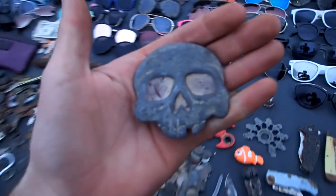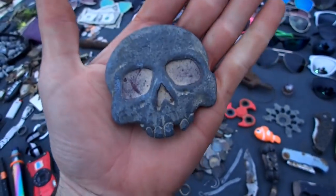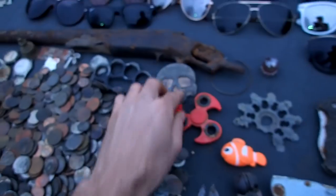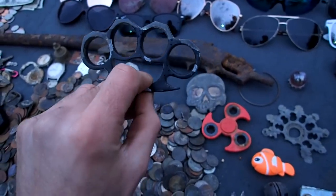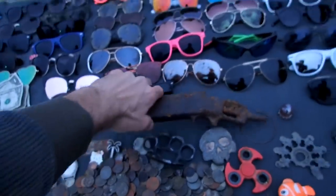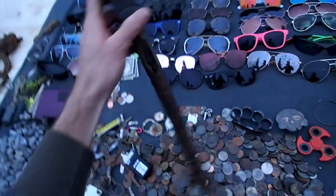This is one of my favorite buckles. Not exactly sure how old it is. Not far from it was this. It's another buckle. You can see where it attached on the back right there. Have a shotgun. Old 12 gauge.